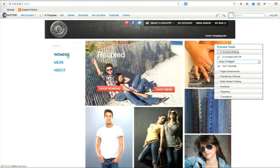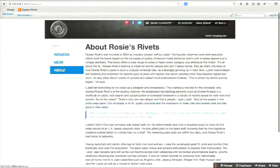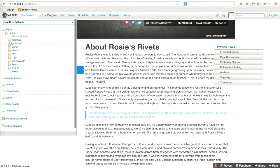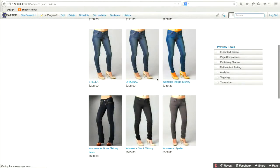All right. So now the other thing here is that this environment that we're looking at is a safe sandbox. I can make edits here, and I can browse around in here like it's the live site, but anything I do here isn't going to take effect until I put it through workflow, I approve it, and I publish it.